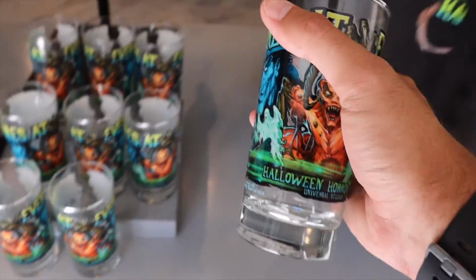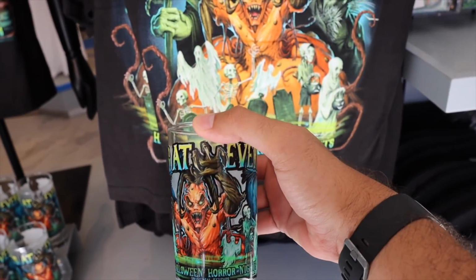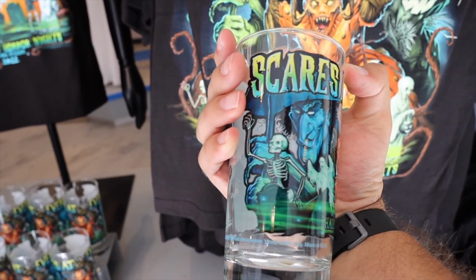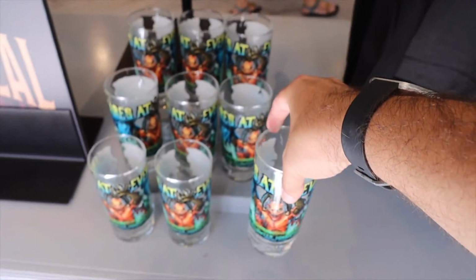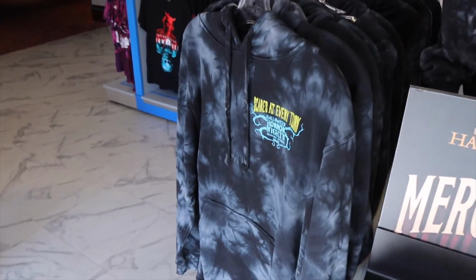Again, the toughest part I think with Horror Nights shirts is because they're all black. It's very hot in Orlando while Horror Nights is going on still. It doesn't cool down really. Maybe in October a little bit, but my kids and I were talking about that today in class about how Horror Nights is just never cool out, which is kind of a bummer, but hey, you do what you can.